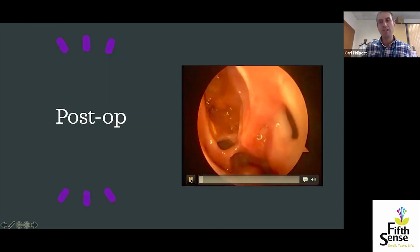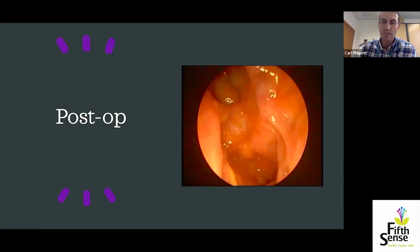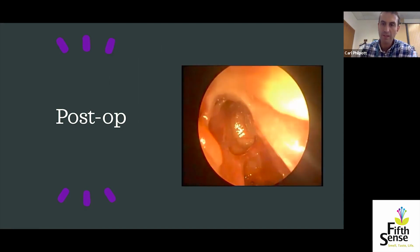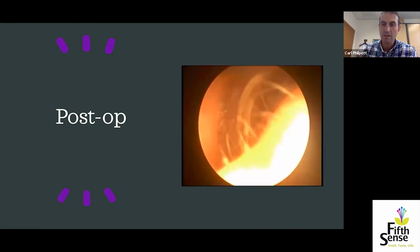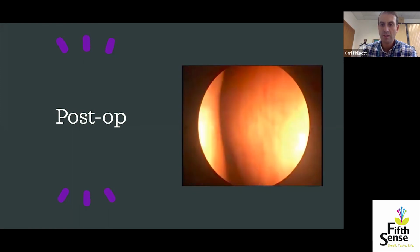So when I'm seeing someone in clinic, I'm looking inside the nose to see how their sinuses are doing, and you can see here a little bit of polyp in that cavity. It gives me a sense that their medication into the nose isn't quite doing all it needs to be doing on that side of the nose.